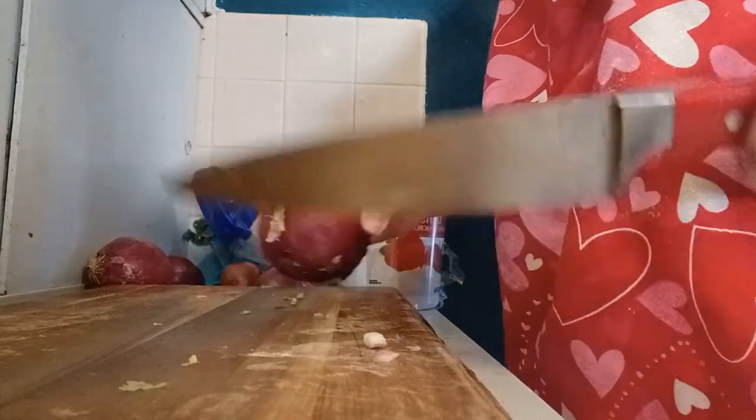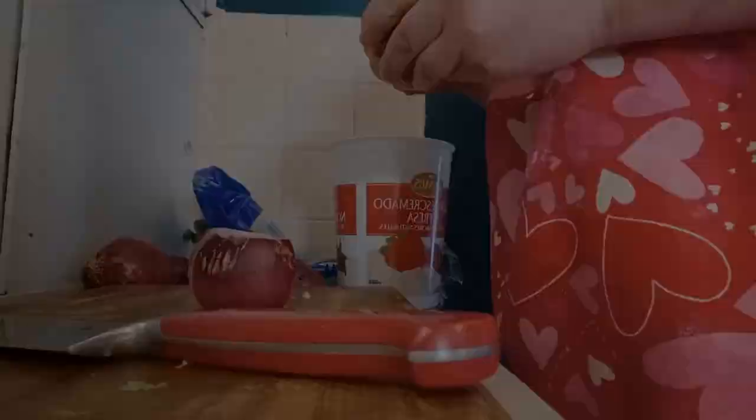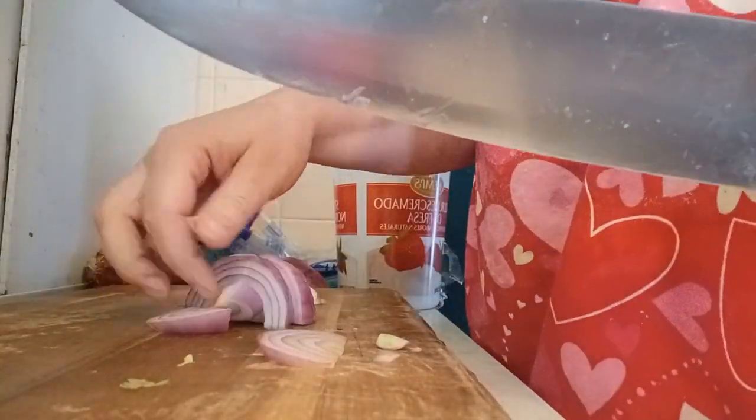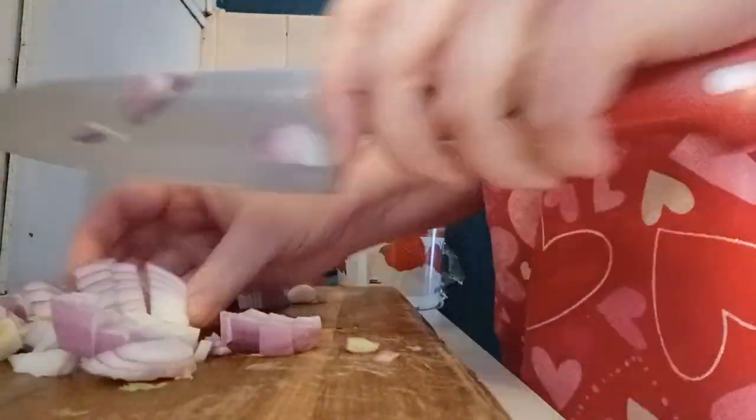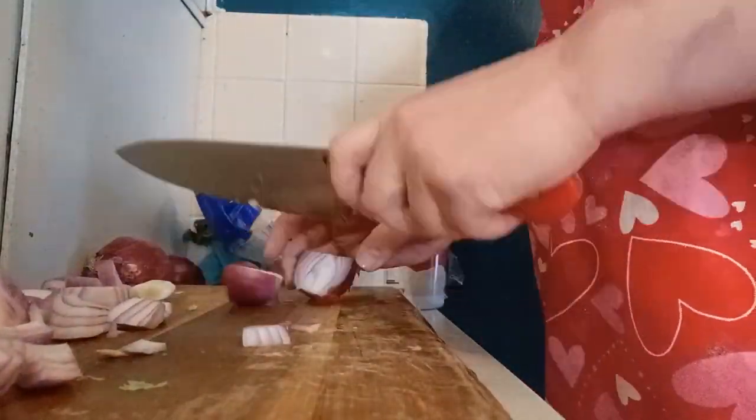Now, since I had my cutting board out, I went ahead and looked through my onions, and I found several red onions that were going bad. So I went ahead and chopped those up and stuck them in a freezer bag as well. I had to stop every few onions to wash my eyes out because I was crying so bad.